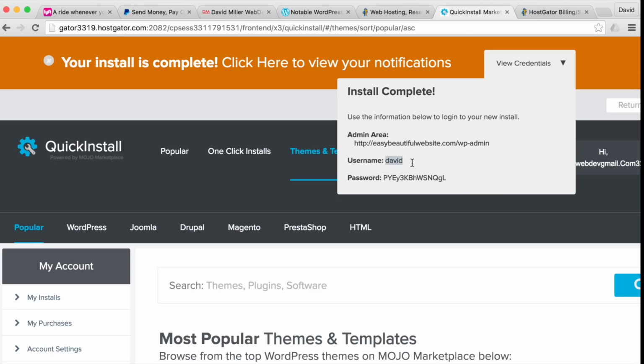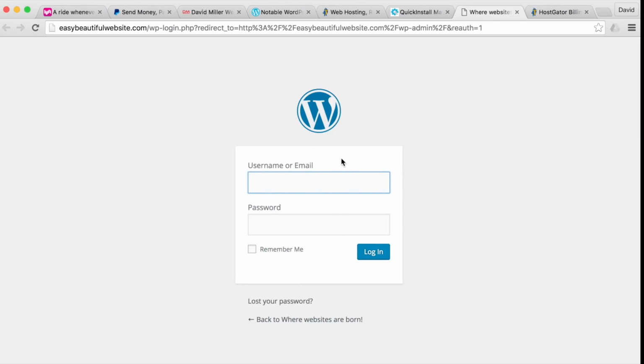You'll also see your username, and again, you'll see this temporary password has been generated. The first thing we're going to want to do is copy that, and you can hit the link right here, put your username in, paste that password in there, and log in.